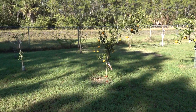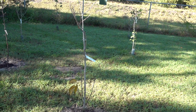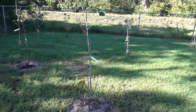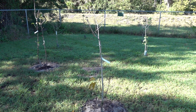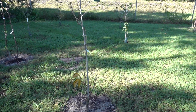This is where the citrus area is located. This little guy right here is my Hachiya persimmon tree. It's an astringent persimmon, but supposedly it's the sweetest of all. Once they really ripen, almost when they get mushy, it's supposed to be the sweetest of all the persimmons. So I'm really happy about this one.